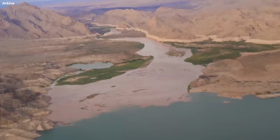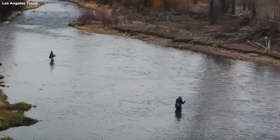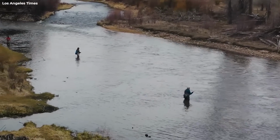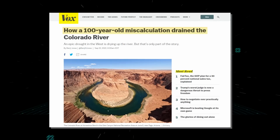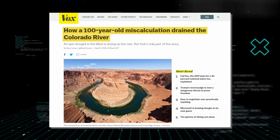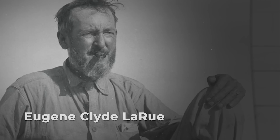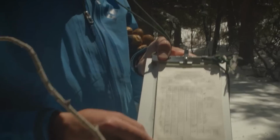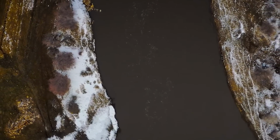The river's problems in the 21st century are the unavoidable result of critical decisions made by water managers and politicians who ignored available science at the time. In the early 20th century, the US Geological Survey dispatched a man named Eugene Clyde LaRue to attempt to measure the Colorado River. LaRue began to notice that there were some severe droughts beyond the time horizon that we had been measuring the river for a couple of decades actually.